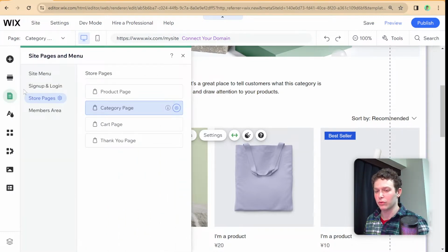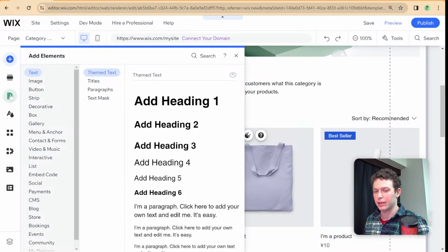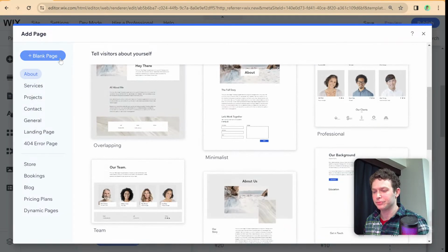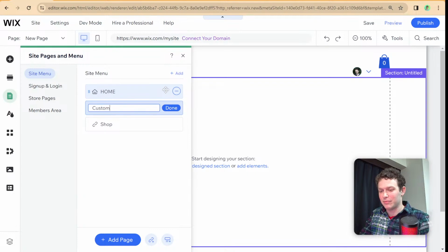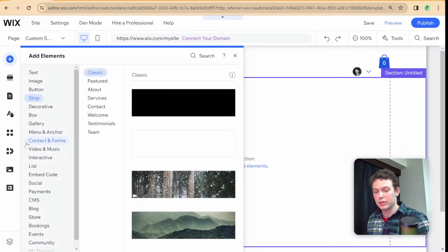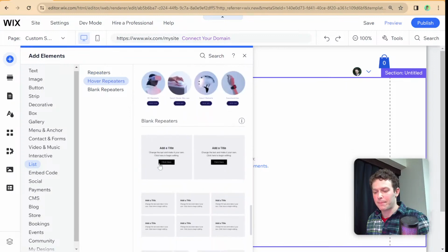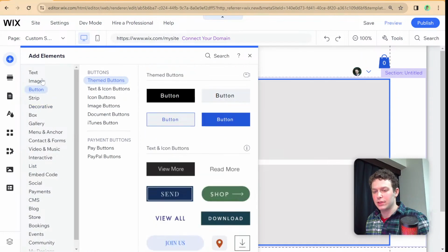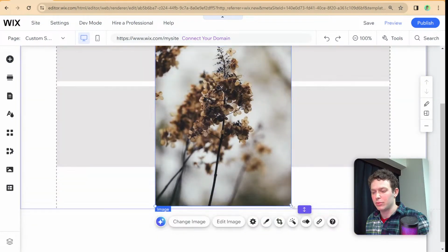You can create a page on your site, which would essentially act as the shop. So let's add in, from over here, site menu, add a page, a blank page. I'm not going to do the whole thing now because there is some work involved here, but you can call it custom shop, let's say. Fundamentally, it's all going to be done through a repeater. So we'll have to go in here and find a list and grab that. Let's add in one of these empty lists. And then we can add in an image. Let's add in this image, into the repeater.